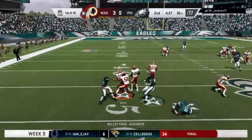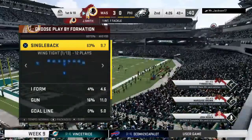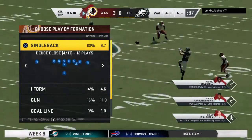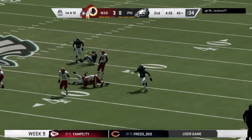The ball popped in the air and intercepted. Picked off by the linebacker, Jalen Smith. And to the 43. So down inside the 45 to the 43-yard line. That's where they'll take over.